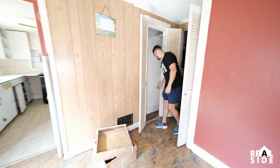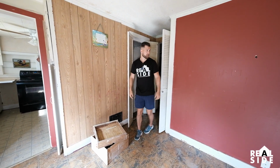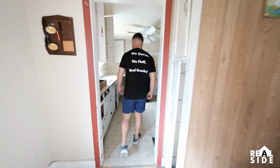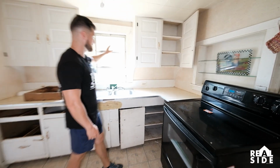And I don't see a reason for this wall to be here. So what we might do is just blow this all the way back and open it up and try and figure out where we can squeeze another bath or bedroom in. And then we got the kitchen. A lot like the last one that we saw that had kind of the built-in cabinets. This to me is not that bad actually.